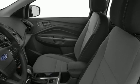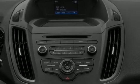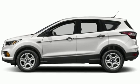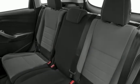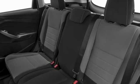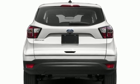Intercooled turbo inline 4-cylinder engine, dual zone climate control, streaming audio, front heated bucket seats, wireless phone connectivity, AM/FM satellite radio, active grille shutters, selective service internet access, and automatic transmission.